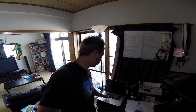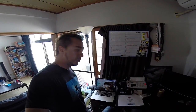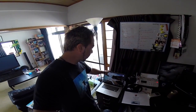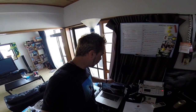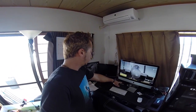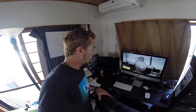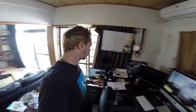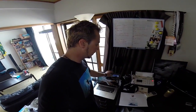Moving along, here's my MacBook Pro, which comes with me on my trips and stuff to get editing done and other blogging and whatnot. It's super quick thanks to its SSD hard drive. It's even quicker than my main computer here, the iMac here with 20 gigs of RAM. But yeah, this one just motors along really fast.